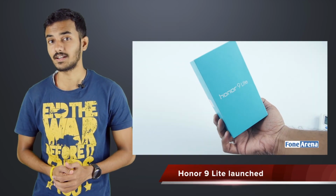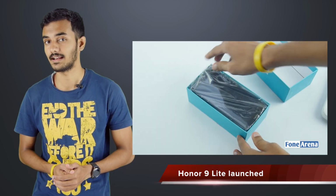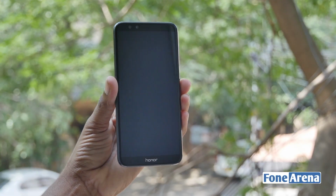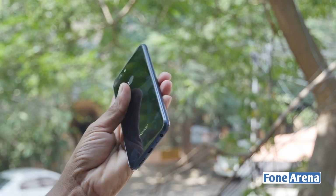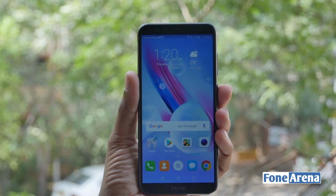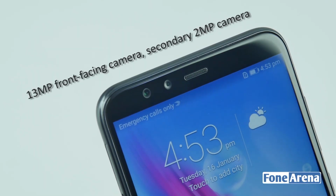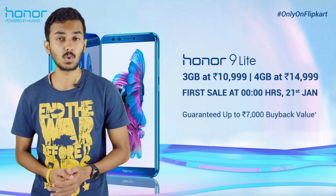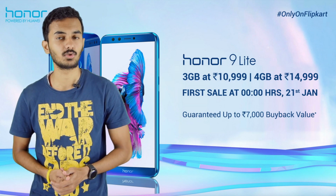First off, Huawei's online brand Honor has launched its latest mid-range smartphone in the Indian market dubbed as Honor 9 Lite starting at Rs 10,999. In terms of specifications, this smartphone comes with a 5.65-inch Full HD Plus full screen display powered by Kirin 659 processor and runs on latest Android 8.0 Oreo with EMUI 8.0 on top. It has a dual camera setup on both front and back with a metal frame and a glass back. The Honor 9 Lite will be available in black, blue and grey color variants and will be available exclusively on Flipkart starting from January 21st.